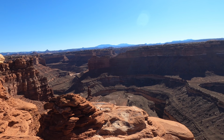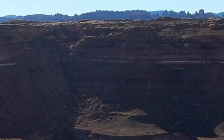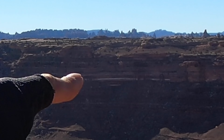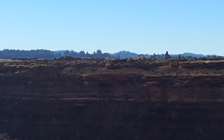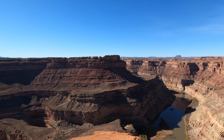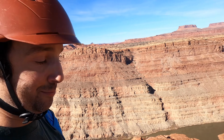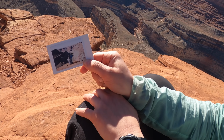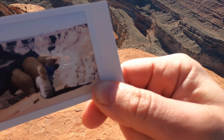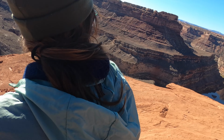It's gorgeous country. So once again, we're in Canyonlands National Park. You can see the needles maybe on the horizon line out there, really needly mountains. That's where we went hiking yesterday through all those needles. It was pretty cool. Anyway, I'm gonna turn this camera off and enjoy it. Let's see that picture. Polaroid picture. Check out the view. Can you guys see that? Can't really see. It's cool though.